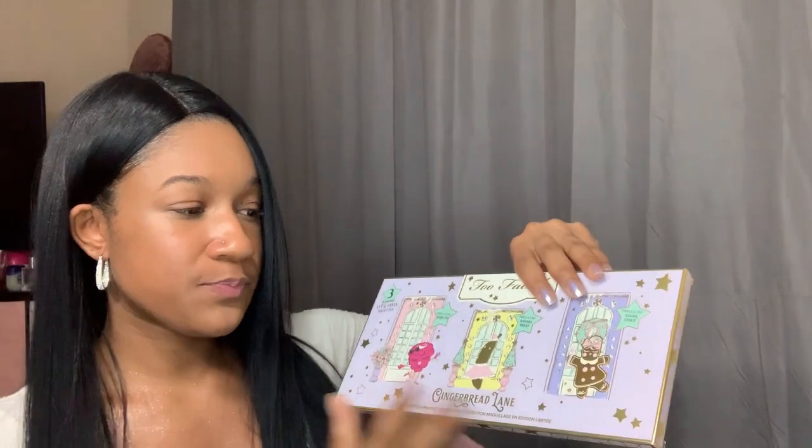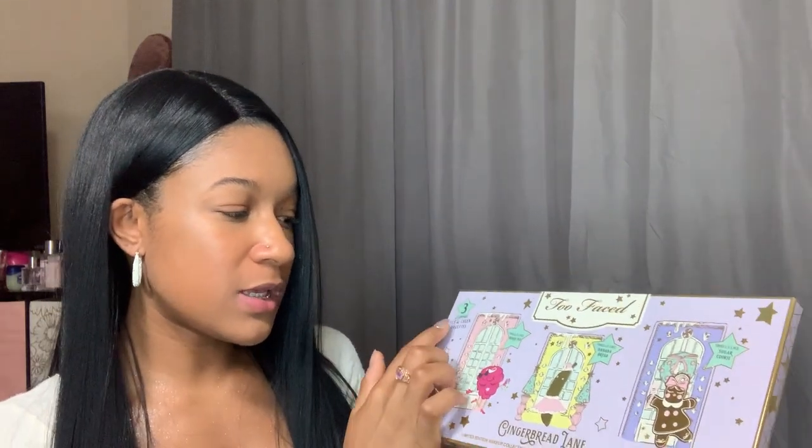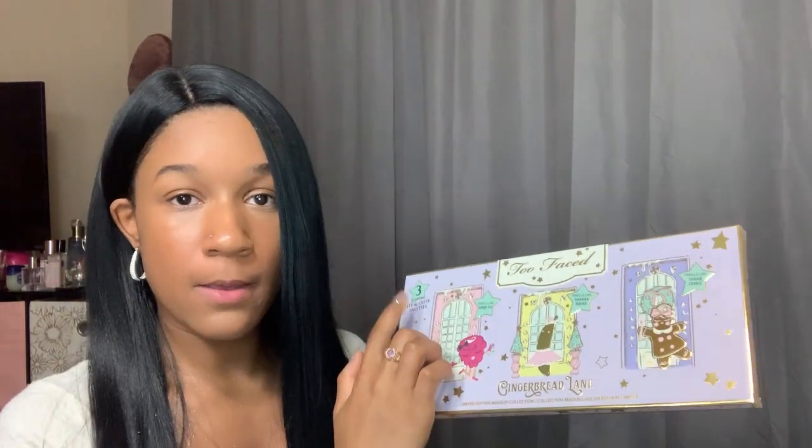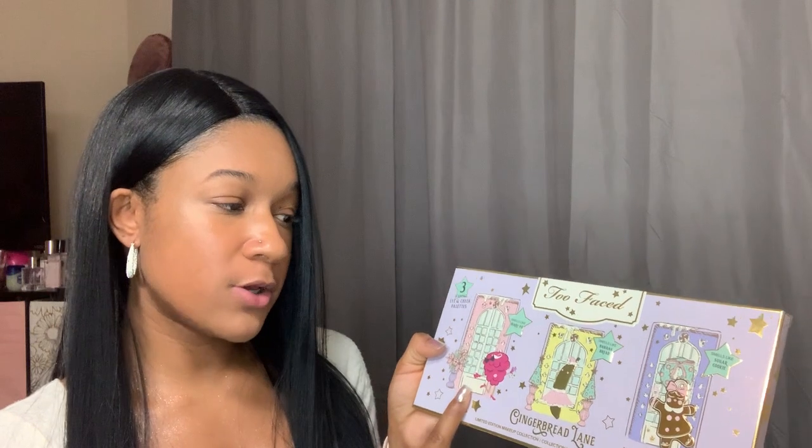All right, you guys, so Too Faced just came out with this new limited edition Christmas package that comes with three palettes. It is called Gingerbread Lane, and it says that it's three scented eye and cheek palettes. The package is really cute, and this one is supposed to smell like berry pie, this one smells like banana bread, and this one smells like sugar cookies. So I'm super excited to see if these actually smell like what it says.